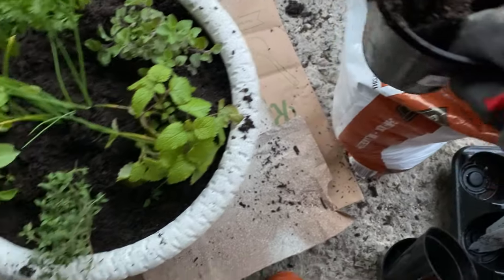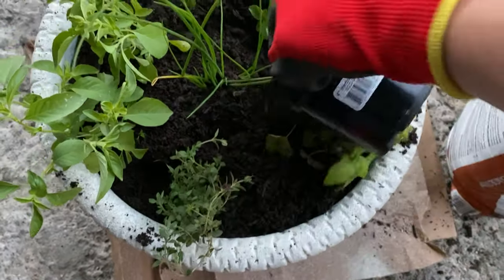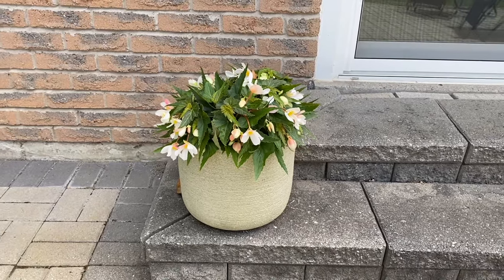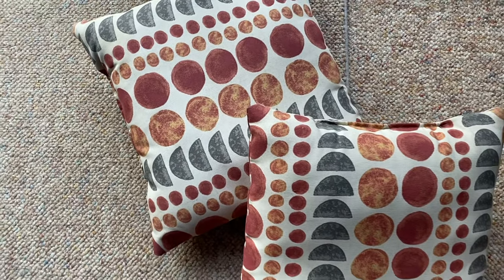Once my pots were dry, I added stones for drainage and soil and then planted a series of fresh herbs. On the patio, I added some simple hanging baskets with the hanger removed to a set of stone pots I had on hand. On to the accessories.